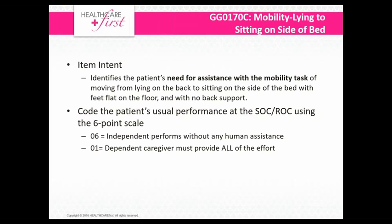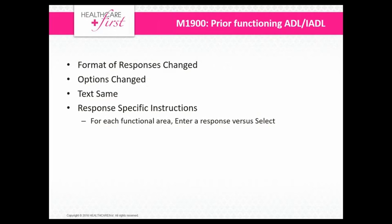And we at Healthcare First did try to determine whether there was some sort of alignment between this and other ADL, IADL functions, and really this is a totally distinct, separate item measurement that's not covered elsewhere. For prior functioning ADL, IADL, it's the format of the responses that changed, the options changed. It's the same text and response-specific instructions for each functional area.